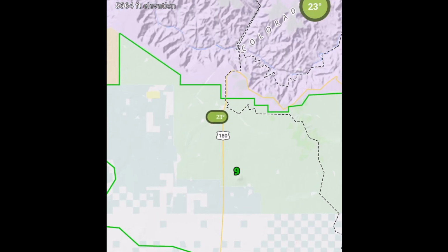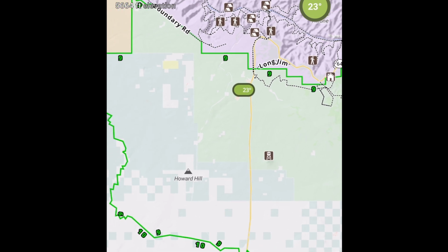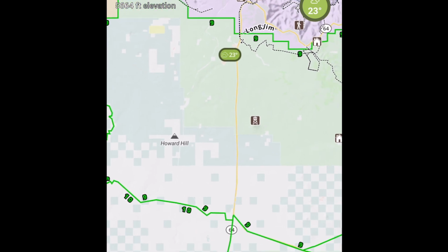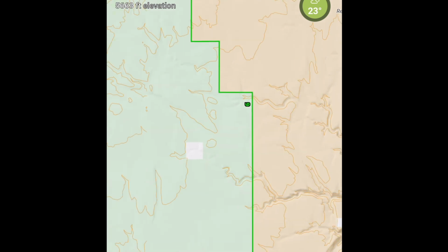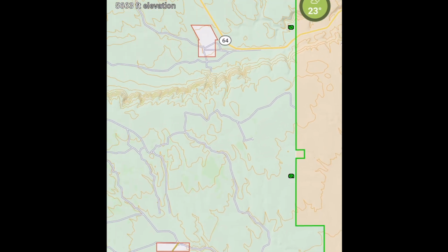Several governor's tag type bulls have been shot around Unit 9, if not in Unit 9, then in bordering units. So it's got that trophy potential, that reputation for the opportunity to shoot something that's truly a once in a lifetime bull elk, and the draw odds do reflect that. So we're going to look at the map and go over some stuff, but you can kind of see the difference in the terrain.